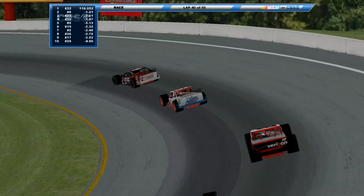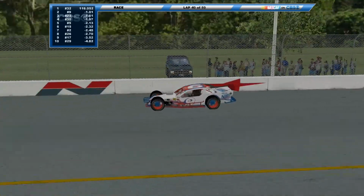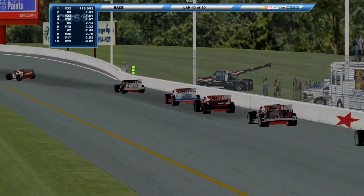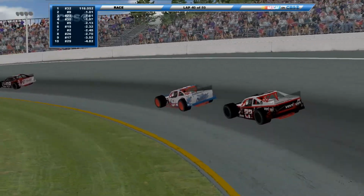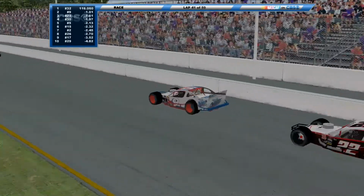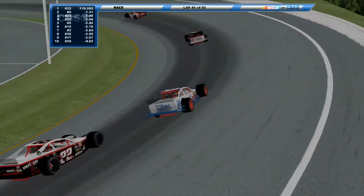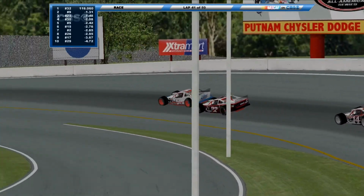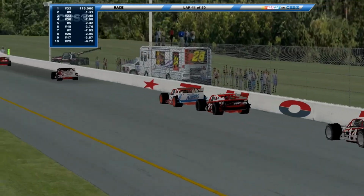$11 to go. Just over a second right here. The 9 car of Aaron Carlson. Ten laps remaining. The 22 car looking to the inside of the 9. Tucks back in on the outside, coming down the back straightaway.